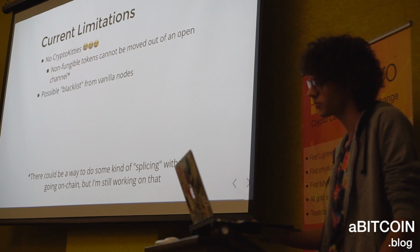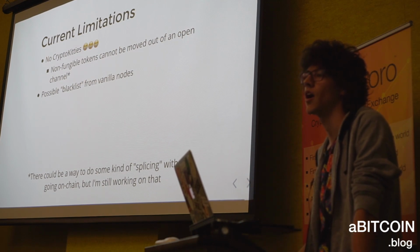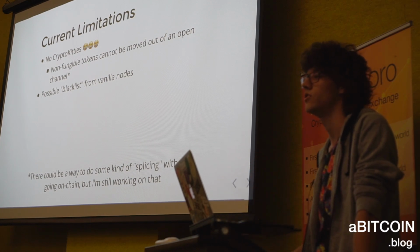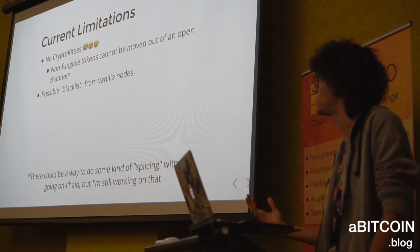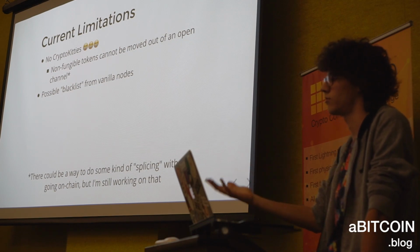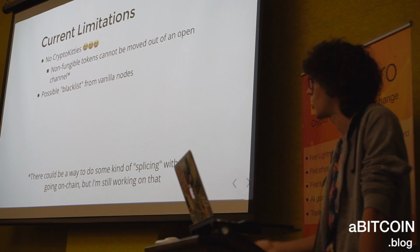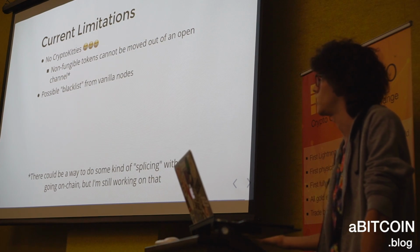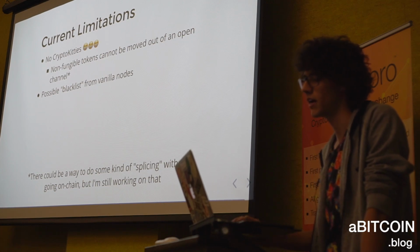Another pretty big limitation is that we could get blacklisted from vanilla nodes, from Bitcoin nodes, because even if they don't speak the RGB protocol, they could see weird stuff going on, like in the gossip messages, and maybe in the future decide to block these kinds of messages completely, because they might see them as spam. Obviously, we have no control over what code a user runs, and we have no control over Blockstream or Lightning Labs, so they are free to do what they want. They could in the future blacklist these kinds of messages, or they might not, we don't know. But this is a pretty big point to keep in mind.